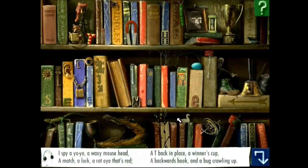I spy a yo-yo, a waxy mouse head, a match, a lock, a rat eye that's red, a tea back in place, a winner's cup, a backwards book, and a bug crawling up.